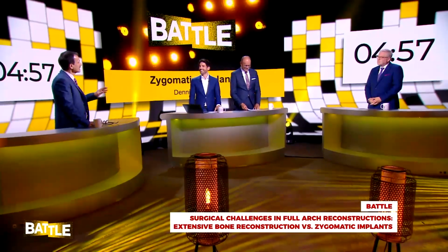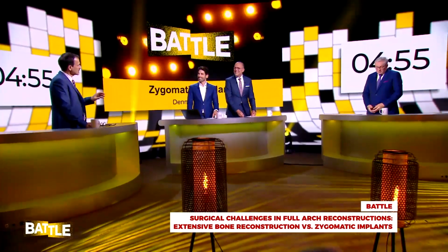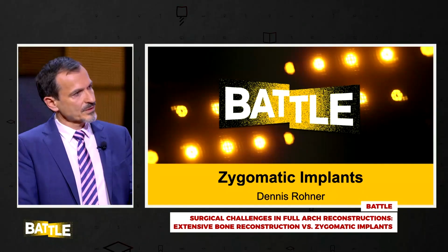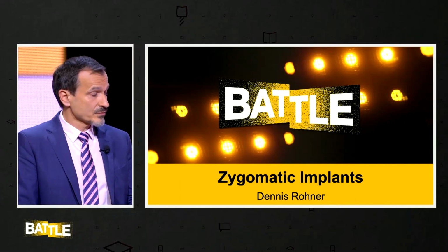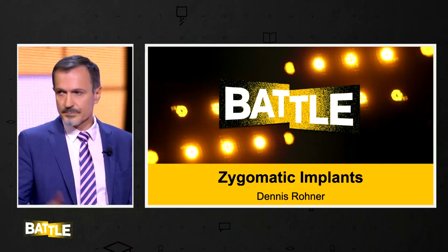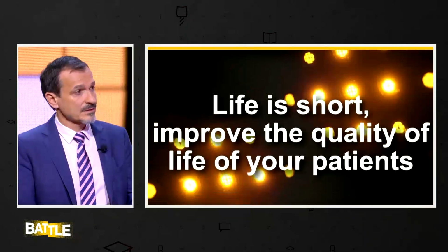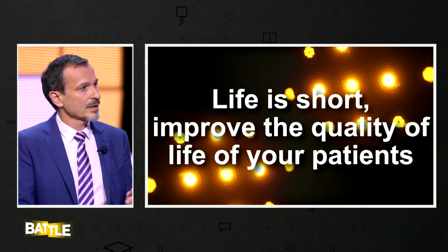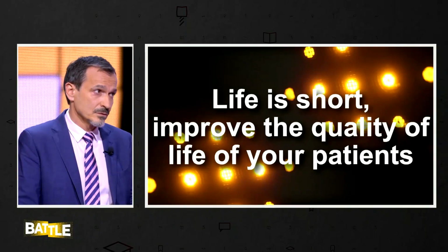We used them in the past for tumor patients. We had to resect parts of the maxilla and inserted zygoma implants and could support them with prosthetics, and it worked in the long term. So that's why we also used these implants for the atrophic cases. And since we could see that it was just great, and it was done in just one day, we said, okay, life is too short just to waste it.